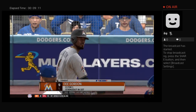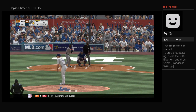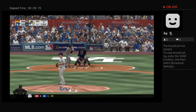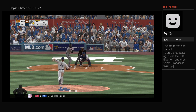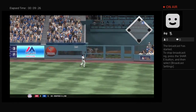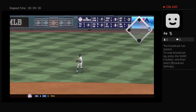Ready for another chance? D. Gordon. 0 for 1 for him here in this one. Gordon. Here it comes on 1-1. Pulls this one into the air out into right field. Puig on the run. He's got it. A nice play there. 2 away.